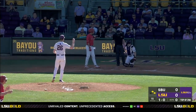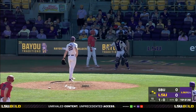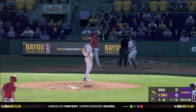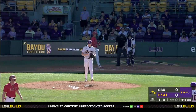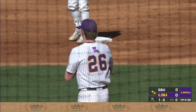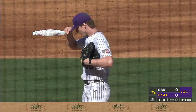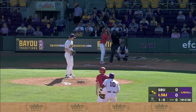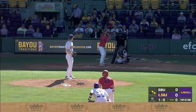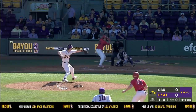It's 1-0. Well, look, that's the thing. As dominant as he was in that first inning, and that's what we saw in his first start this year, he was so dominant through 2 2/3 innings and then just gave up a walk, and it kind of snowballed. And so this is the moment right here where you've really got to bear down, make quality pitches, and limit Stony Brook to no runs or minimal runs in this inning. Yeah, count on your stuff and your defense to keep them from home plate.